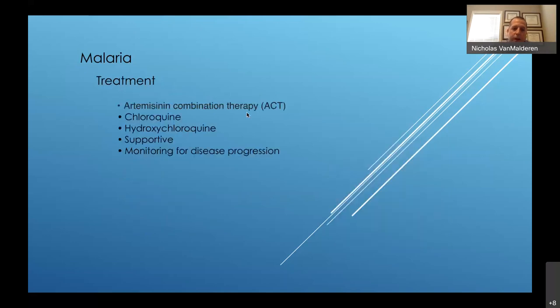You treat with antibiotics, or not antibiotics, but anti-parasitics: chloroquine, hydroxychloroquine. You've heard a lot about that with COVID, but originally it was used to treat malaria. Most of the treatment is supportive, especially if they don't have any of the severe symptoms I just mentioned. And then these people just need to be closely monitored for any disease progression.